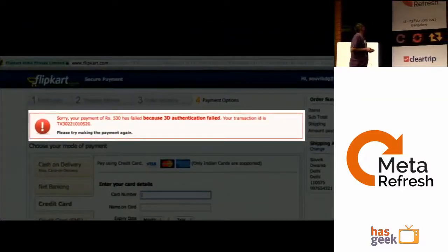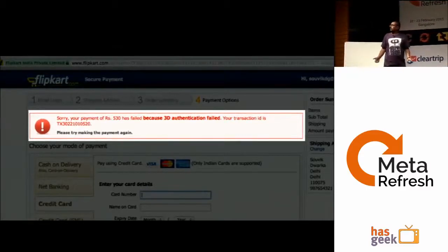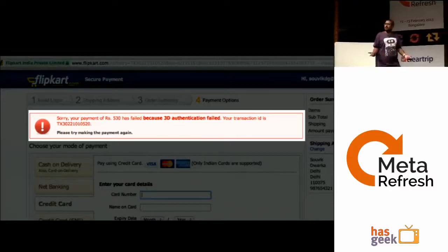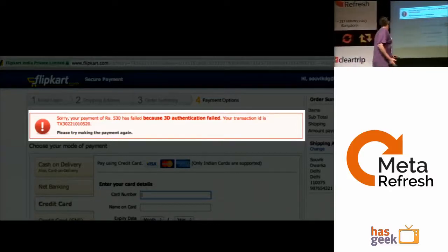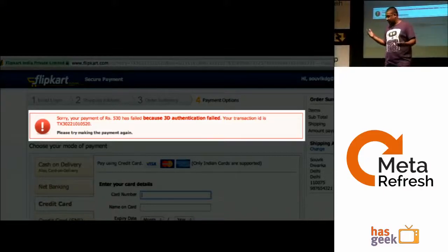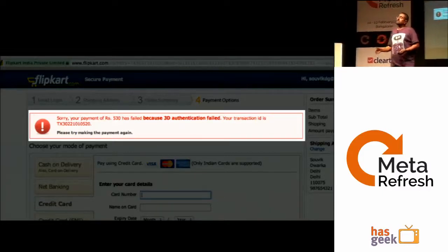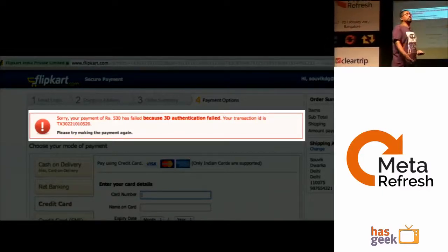My payment failed, and Flipkart reported, "You're sorry, your payment has failed because 3D authentication failed." Why are you doing a 3D authentication on my, whatever it might be? But of course, being a designer myself, I understand what this exactly means. But this is not meant to go out to the users, I believe.